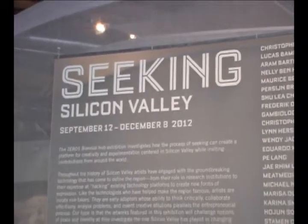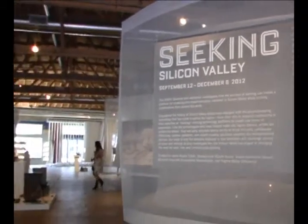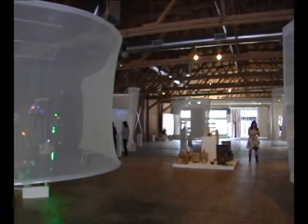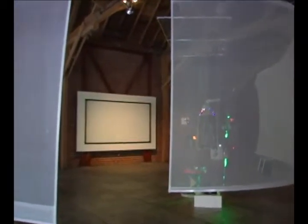ZERO1 Biennial is North America's most significant and comprehensive showcase of work at the nexus of art and technology. Established in 2006, the ZERO1 Biennial has presented the work of more than 500 artists from more than 50 countries. The ZERO1 Garage here at 439 South 1st Street in San Jose is the network hub for all biennial programming.